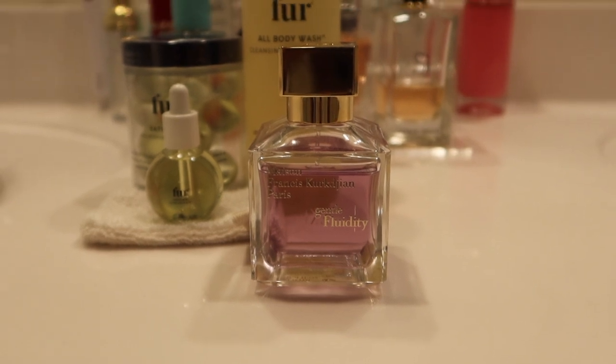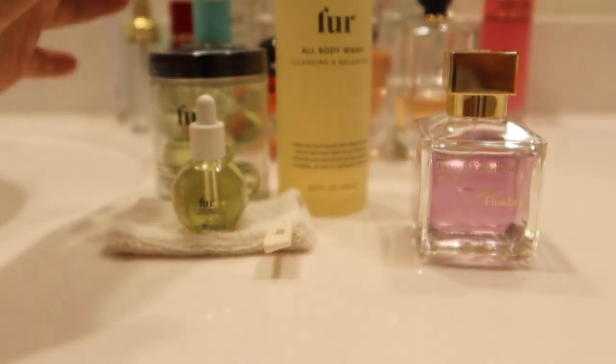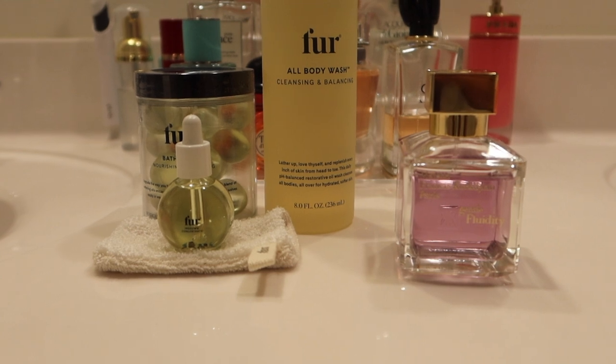But yeah, that's what I wanted to show y'all, these new products that I got. I'm excited to try the first stuff out. I really, really can't wait. I will let y'all know how I like it.